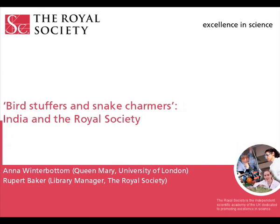Anna's working here on our famous Hook folio, the transcription of the Hook folio. She has a background in Indian Ocean history, and she's currently writing a PhD on the relationship between the East India Company and the Royal Society, with reference to the wider ideological status of science and imperialism, on which I'm sure she will expand in the next 15 minutes or so.